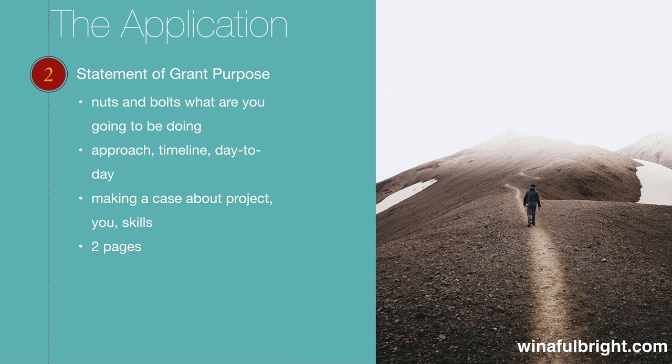Here are 2 tips. The first is that you should start with your statement of grant purpose as soon as possible. You should align your actual interests and passions and ideas with a realistic project, and the second is that you should show it to as many people as possible. You should show your draft to professors, to friends, and you should have people outside of your particular field of interest and expertise read it.